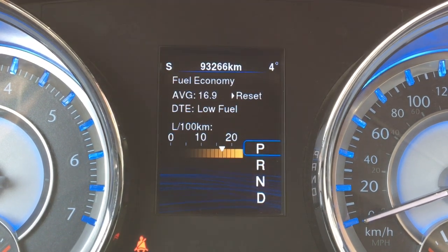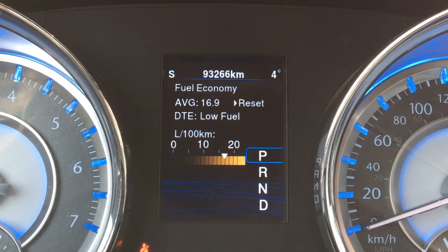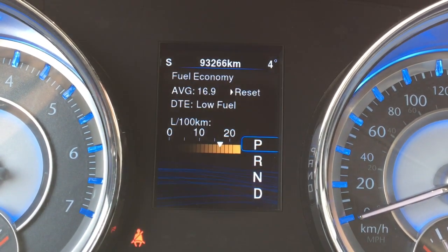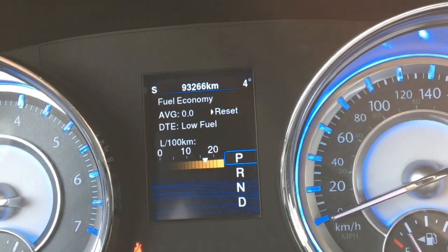Fuel economy lets you know your distance till empty on your tank of fuel when fuel is not low. If you had a full tank of gas, it will surely tell you how far you can go, but when it's really low, it can't quite calculate that for you. And also your average fuel economy. Hold this button here, and you can easily reset that.